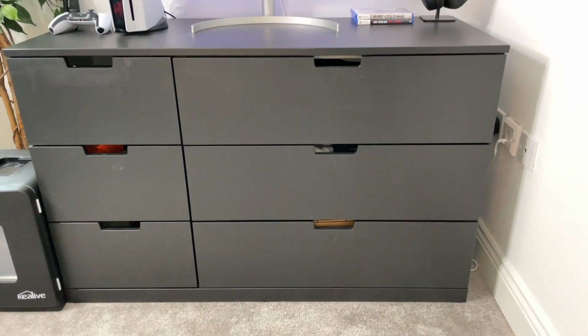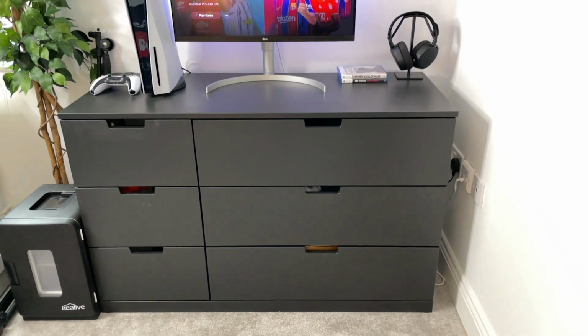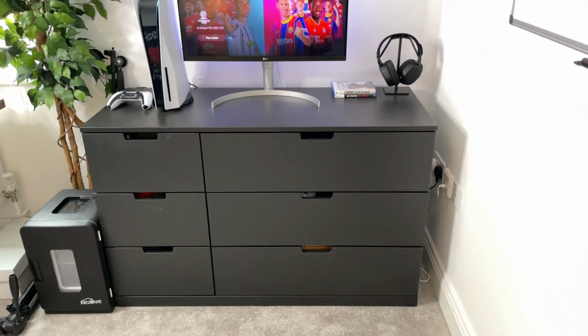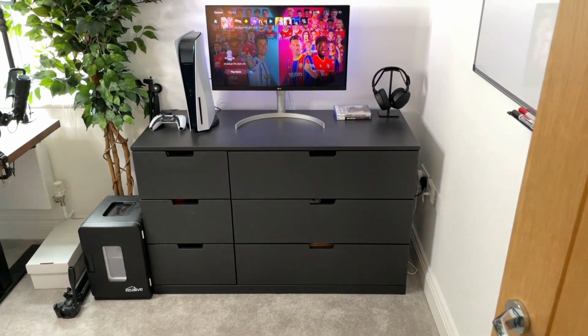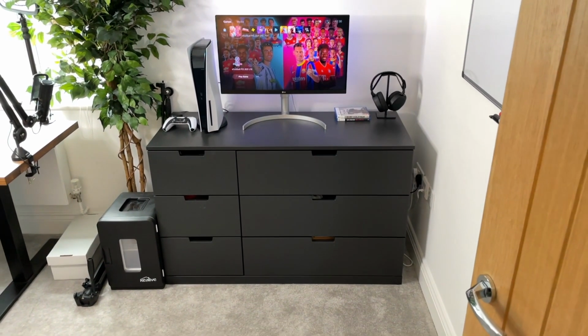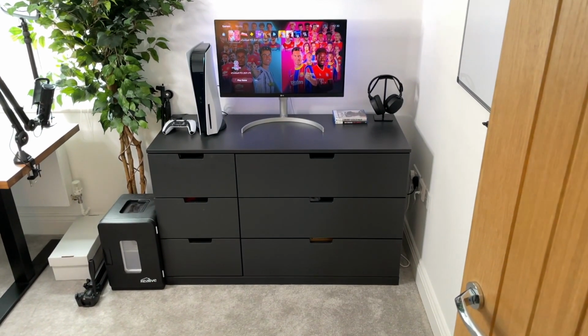To finish off this section, we have below the media station, where I just have a simple set of drawers that I got from IKEA. I went with the black design because it matches most things around the room, and whilst I'm not going to go through it, the things that you will find in here are my clothes that I use to film YouTube videos with, and spare camera and computer equipment.